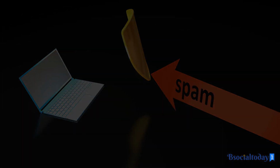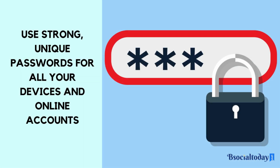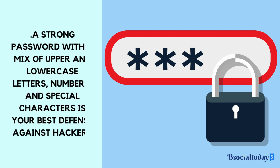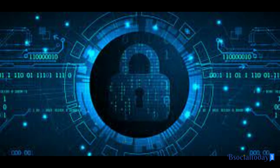And finally, number 7. Use strong, unique passwords for all your devices and online accounts. A strong password with a mix of upper and lowercase letters, numbers, and special characters is your best defense against hackers. Remember, your home network security is in your hands.